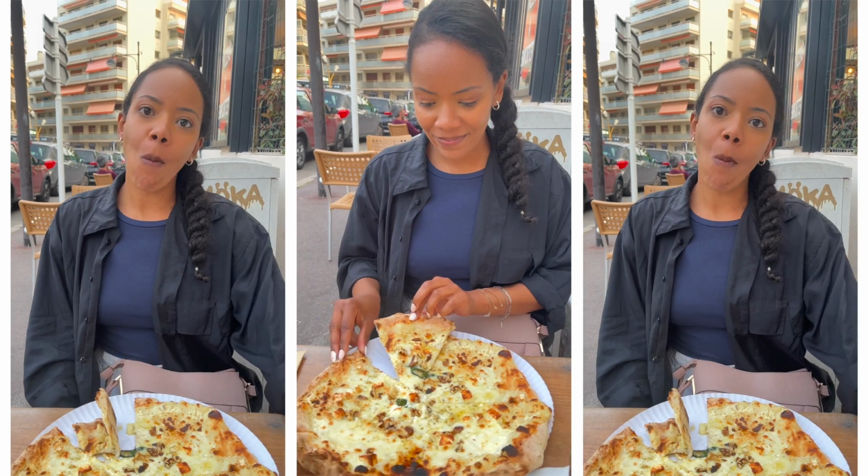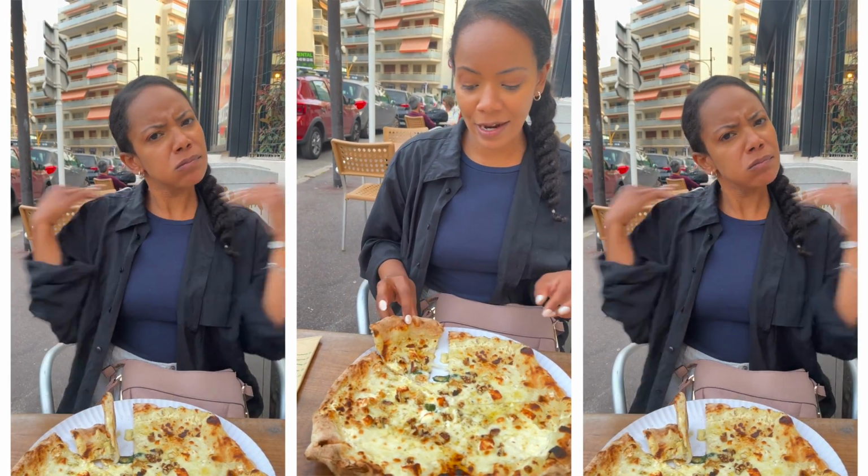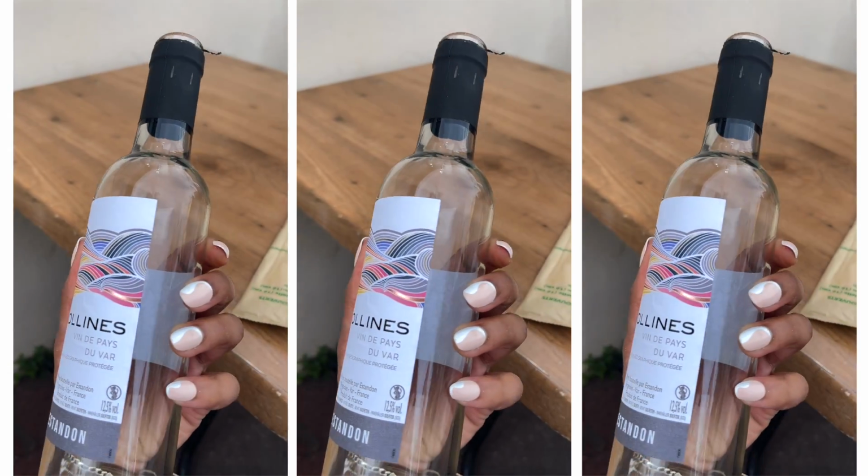And then my husband got the one that was like spicy salami caprese pizza, I believe. Very delicious, and we got a mini bottle of rosé because why not? Like, live a little, enjoy yourself.